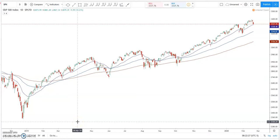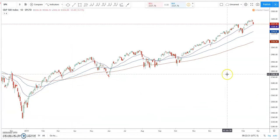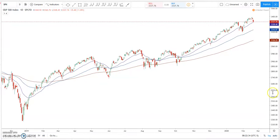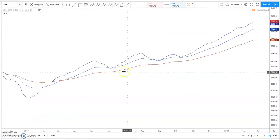Okay, so we're always going to start with the SPX just to see what it's doing. It's an uptrend. We had a couple of, we'll call them scary days, the last 2 days, right? But what I like to do sometimes is just take price out and just look at moving averages. And what this does for me is it tells me what is the trend, right?